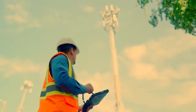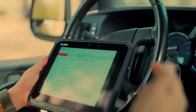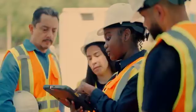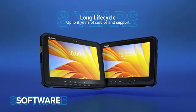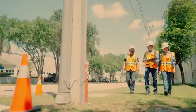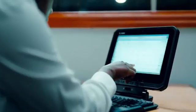the ET6 is a series built for today and tomorrow that delivers you the fastest performance possible, ensuring your teams are fully equipped to handle it all for years to come, and entirely backed by Zebra's long life cycle of software, service, and support. So, move forward with confidence, relying on the industry's most versatile tablet that knows no bounds.